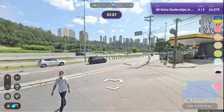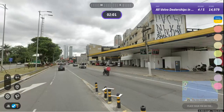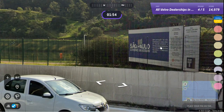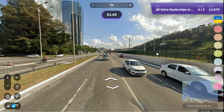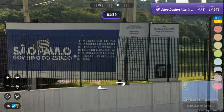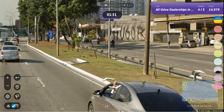Okay, so we're in Brazil, and Sao Paulo is where we are. If you're from Brazil, I'd love to have somebody from Brazil that drives a Volvo and lives in Brazil, that's been here or from Sao Paulo. Will that happen? Not sure, but if you are that person, would love to hear from you. A minute 32.